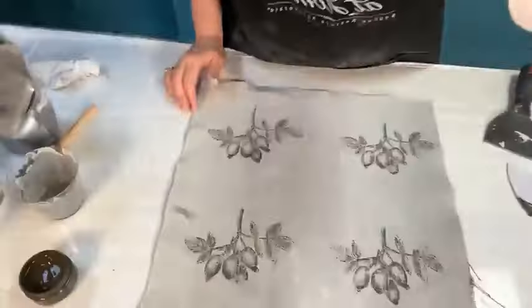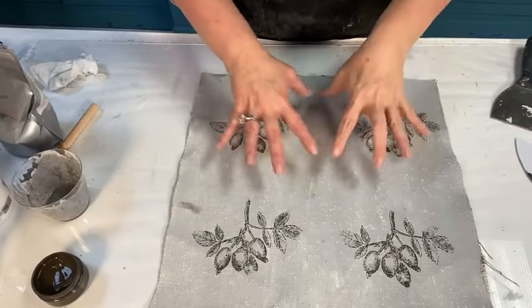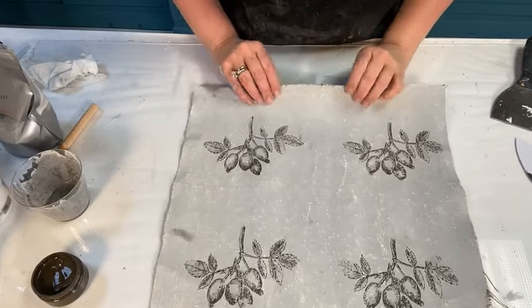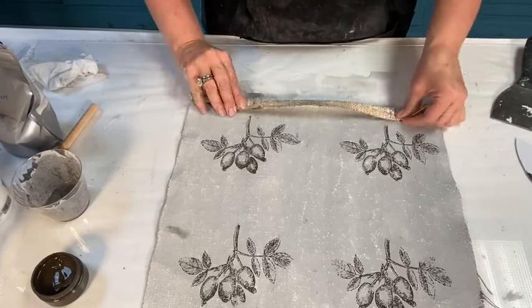Okay. All right, so now let me show you the fun part. Let's turn this down again. Watch this. Now, I need to make sure it's dry. Now, in reality, I need to let my milk paint dry overnight, but watch this. So now I'm gonna crease this burlap like this.